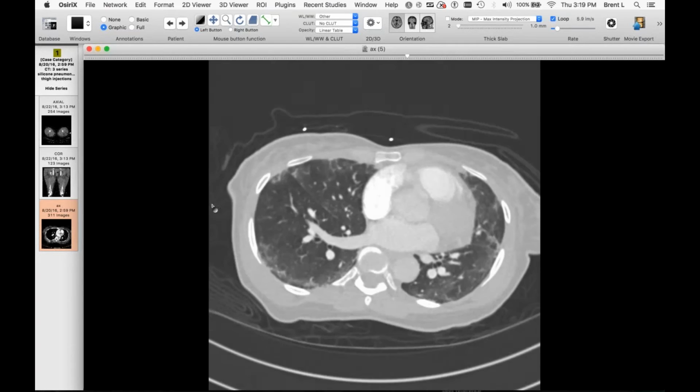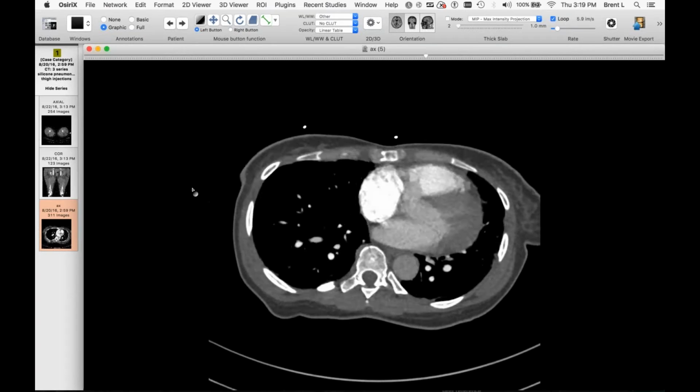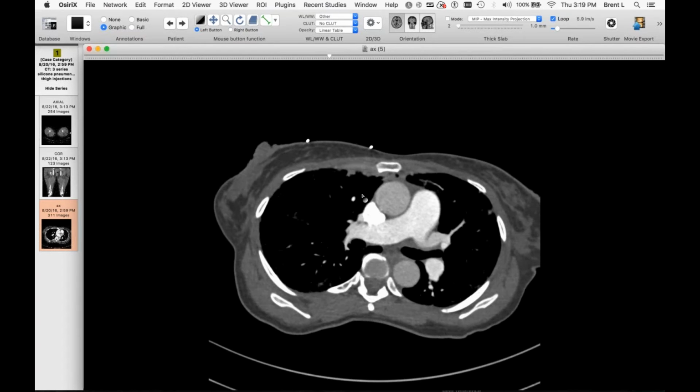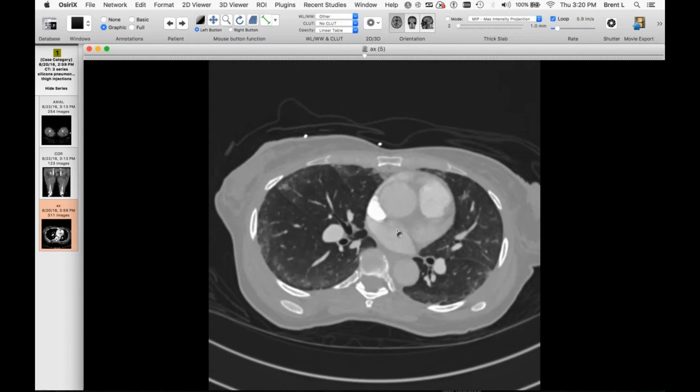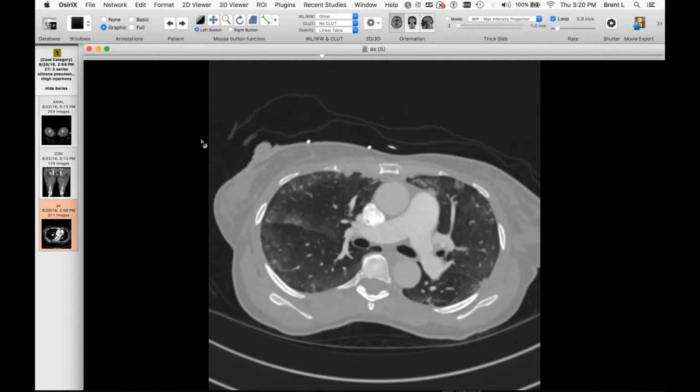Is there a little bit of air in the mediastinum and/or vessels anterior? Let's see. This, I believe, was within lung. Was that what you were looking at, Howard, or just lung? Okay, kind of spared lung? I think around the.